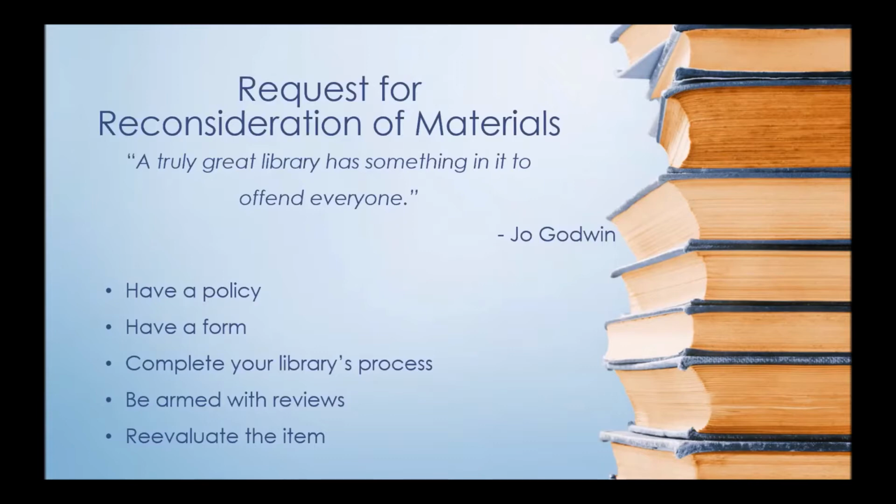Oftentimes they won't, but sometimes they will, and it makes them feel like they're being heard, which I think is important in any patron interaction. You want to make sure that your library has a process and that you complete that process. Make sure you have your reviews, because you had them when you ordered the book, so make sure you have them if somebody challenges it. And don't be afraid to reevaluate the item. Like I said, sometimes you will buy something and you think, oh, wow, this would make a great tween book. And then, no, maybe it does actually belong in teen. And there's nothing wrong with that. We can read the reviews, but until you get that book in your hand, you can't be 100% sure where you think it belongs.